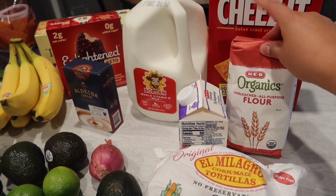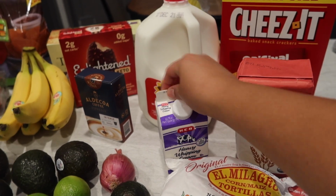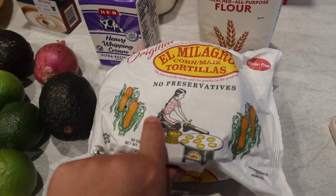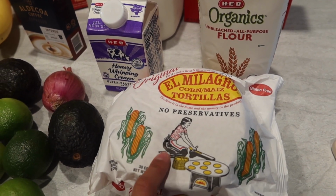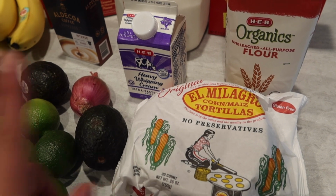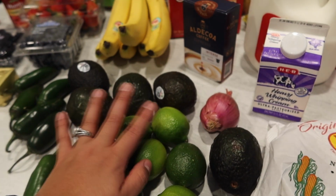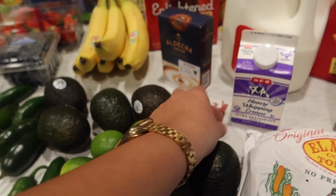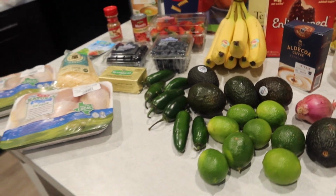Flour. I think this is going to be for the pork chops. I don't have any flour, so flour. Heavy whipping cream, our favorite tortillas. These are not the tortillas I used for the enchiladas, by the way. I have another brand in the fridge, but these are so good for like tacos and stuff. We got limes, avocados, one shallot. This is for the pasta. Jalapenos. And yeah, that's everything.